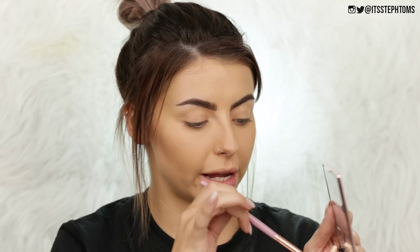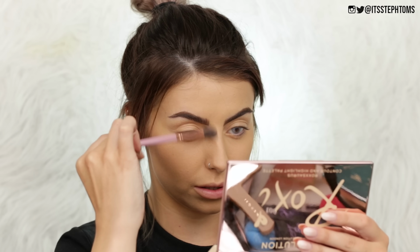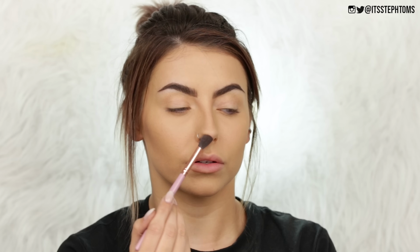I'm going to take this fluffy brush here and go in with that lighter shade and do a bit of nose contouring, I think. Let's see if this actually shows up on me, because this might be a really good color for nose contouring. Look at that concentration there. And then underneath, I'll go with a little mix of the two. And then just shorten my septum there. All right, that's looking pretty good so far. A little bit intense on this side, but we can ignore that.